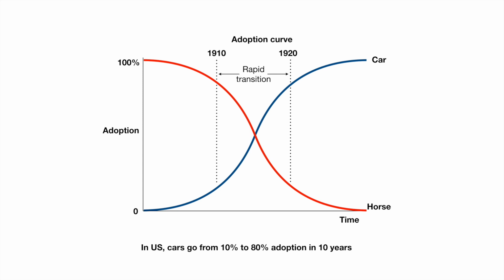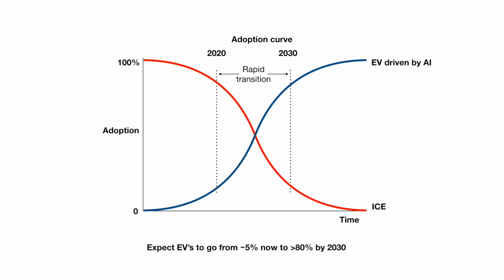Now let's consider what's about to happen in the auto industry. We're going to see a transition from internal combustion engine cars to EVs driven by AI.